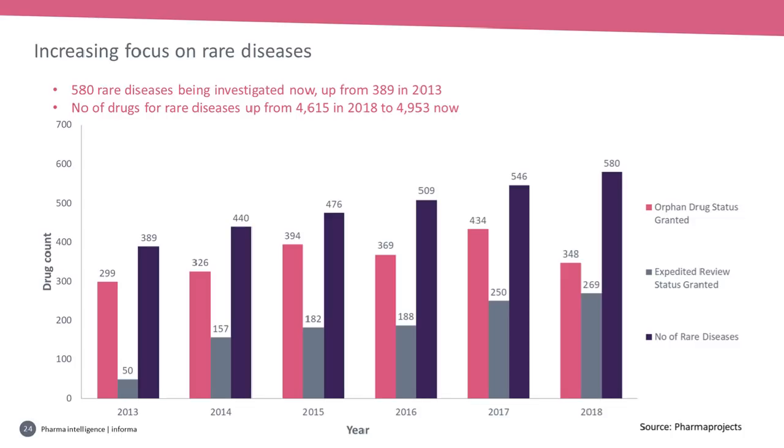So not surprising to see on the other bars that the number of orphan drug statuses being granted has generally increased over the years, and also the number of expedited review status designations, which again tend to be granted to rare diseases.